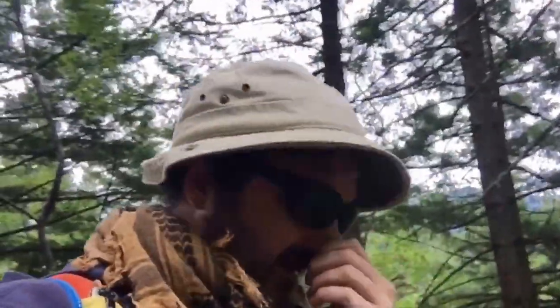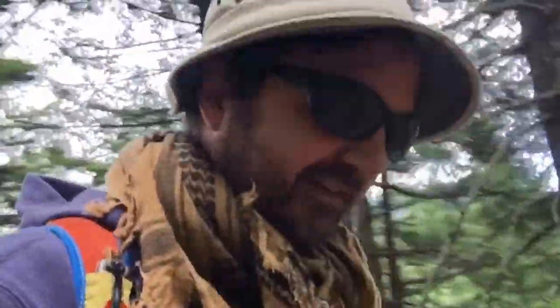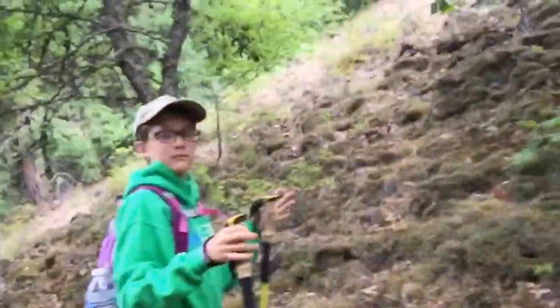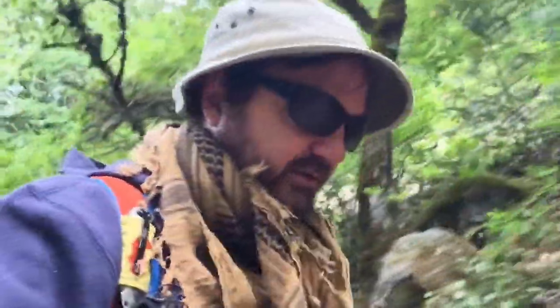Go ahead. Technically, we climbed to the top of Mount Tabor, but that's like a park in the middle of Portland. So this will be our first real trail. It's hard to see how steep it is, but it is steep. It is steep. So this is about a, I don't know, 5 hour trail or so.